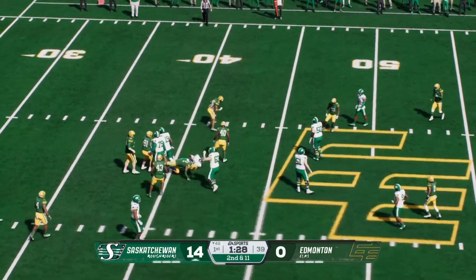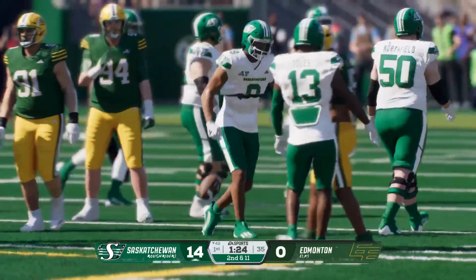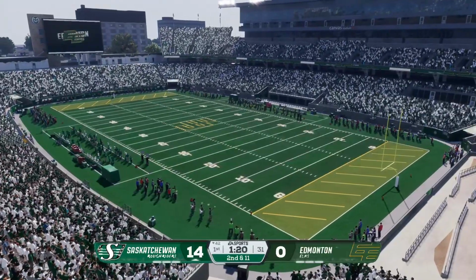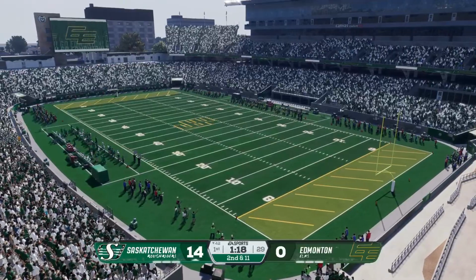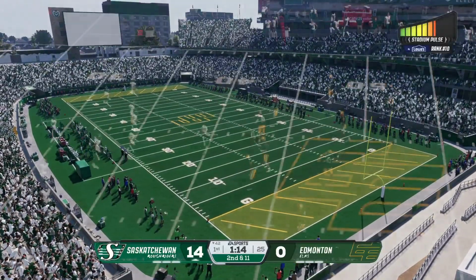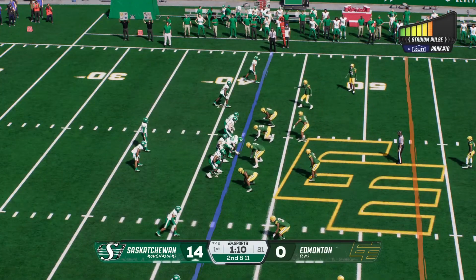Working that wide receiver screen. Tried to hit him with a quick game on 1st down, and nothing doing there. They're trying to throw the screen out to the receiver. The defense, though, having none of that. They are just too physical, they're too fast, and they force a negative play. Backed up now, here's 2nd and long.